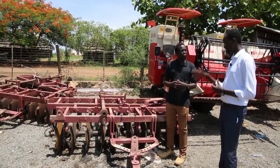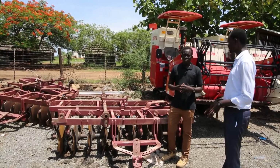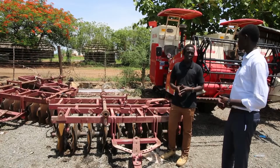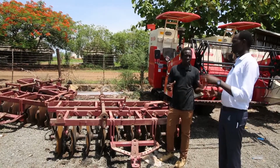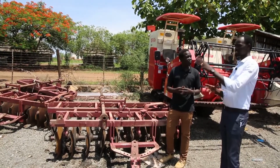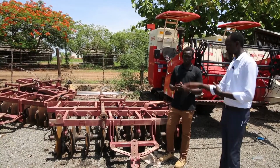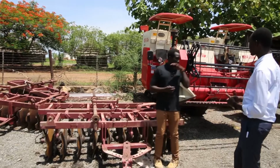You also do the servicing and maintenance of this equipment locally here? Every year, yes. We normally do it here in our yard, because we already have our mechanics. So this is a Belarus tractor, and these are the implements for clearing the farm.